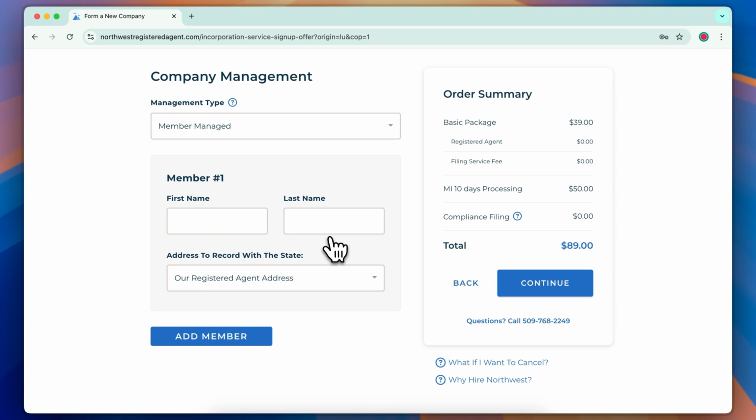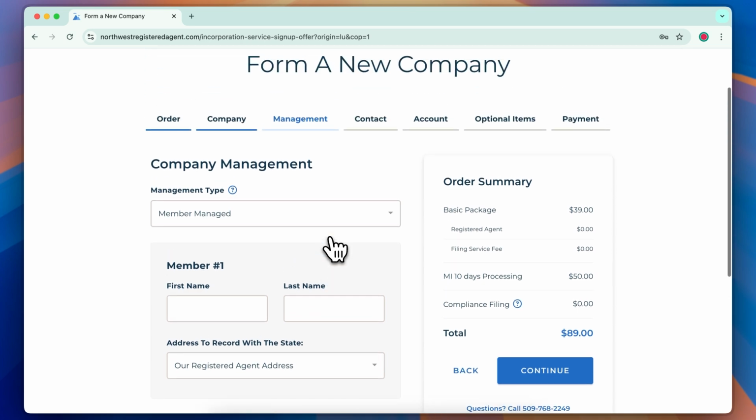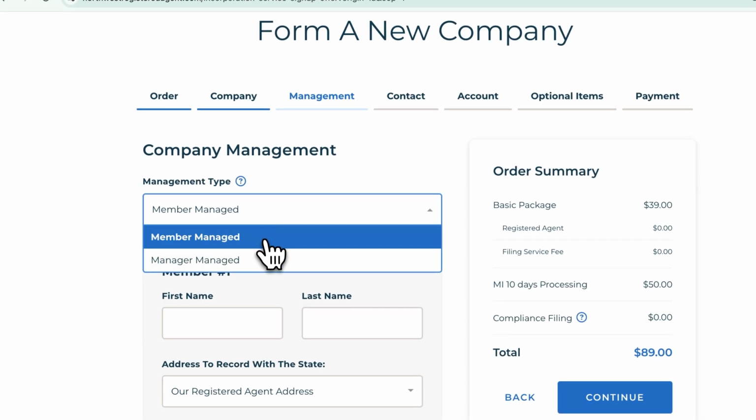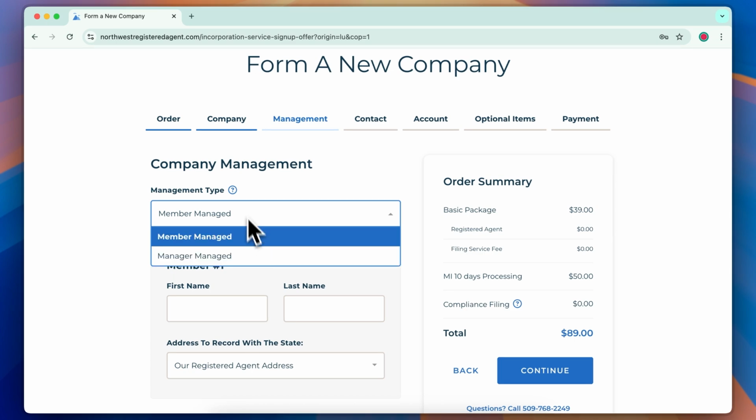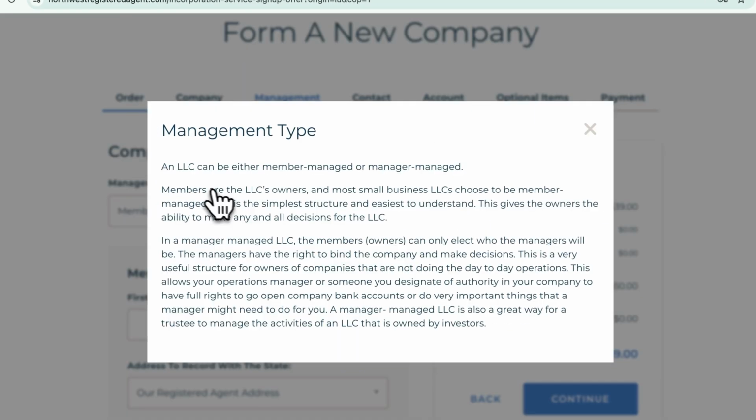From here, we will be taken to the company management part of the form. Now, you will be asked your management type. There are going to be two options, either member managed or manager managed. If you don't know what that is, you can simply click on the question mark here and it'll show you all the information that you need to know.